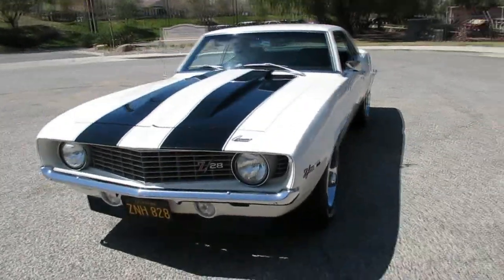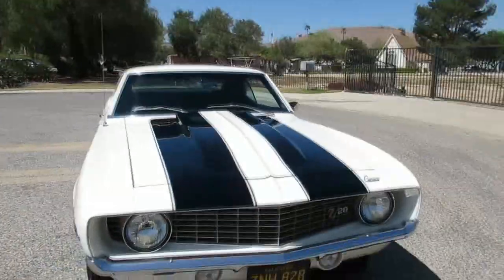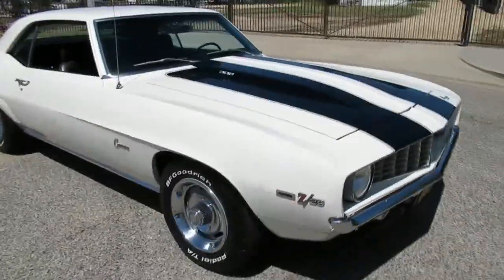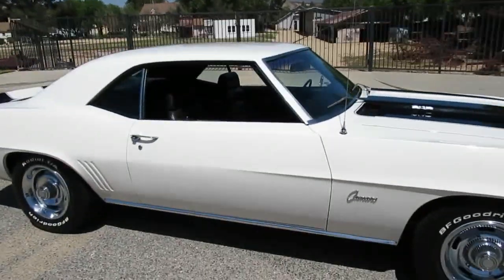This one's got the front and rear spoilers. Not many options on this one. It's got power disc brakes and an AM radio. It does have factory gauges, factory tach. Being a 4-speed, nice to have a tachometer on there, but pretty clean. I'll show you the inside.